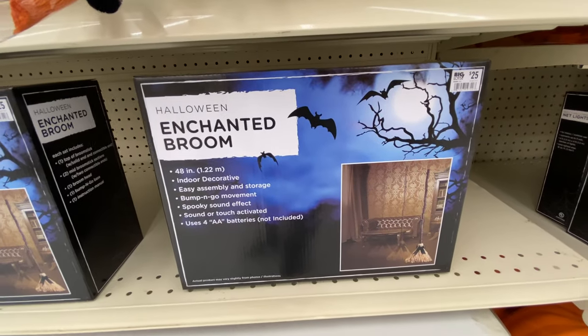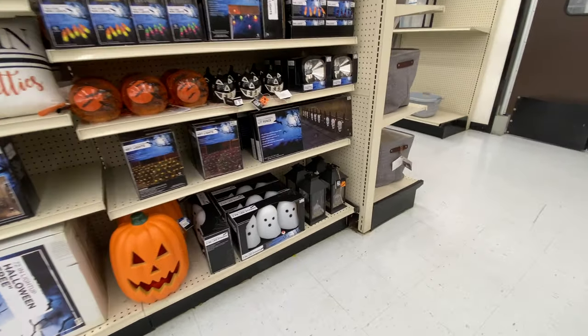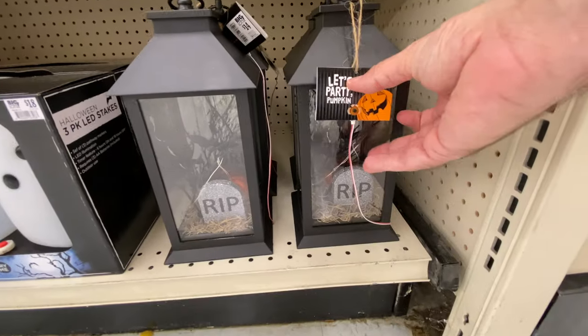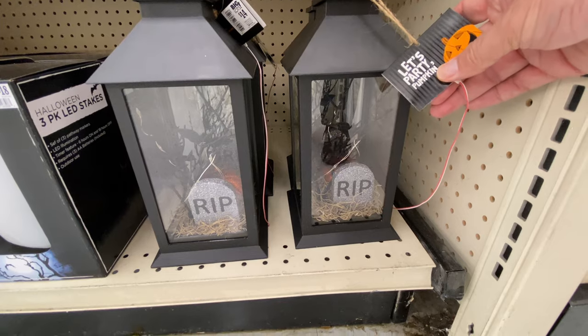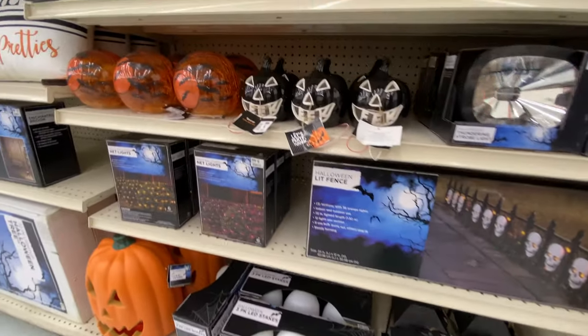We've got an enchanted broom. We've seen that before. Some lighting. Here is a little lantern that lights up. It's kind of hard to see, but there's a pumpkin behind a tombstone. Seems like they just threw anything that was Halloween related inside that lantern.